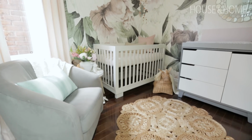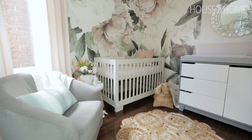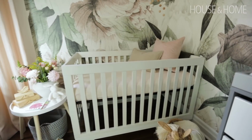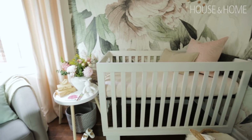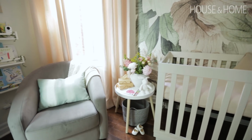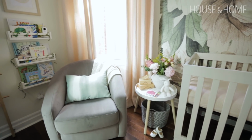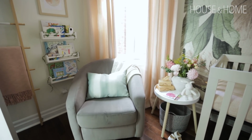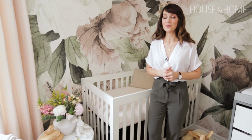When you're designing a nursery, you really want to keep critical things at arm's reach, and that's the bonus of having such a small space. You don't actually really have to think about that too much. So I can easily reach all the books on the wall-mounted bookshelf. I can reach the little tray table that I have for things that I'll need in the middle of the night, whether that be a soother or bottle or different types of things like that. So you can easily navigate this room half asleep.